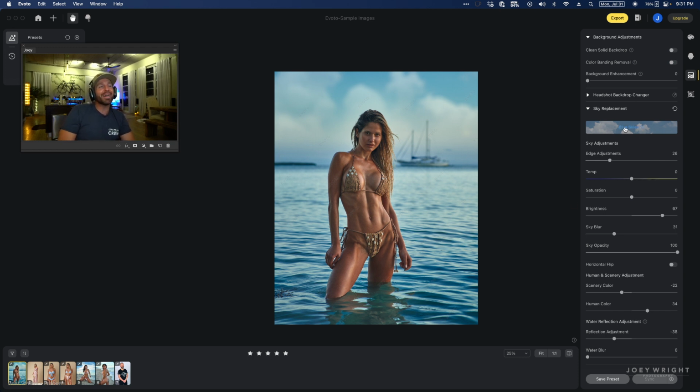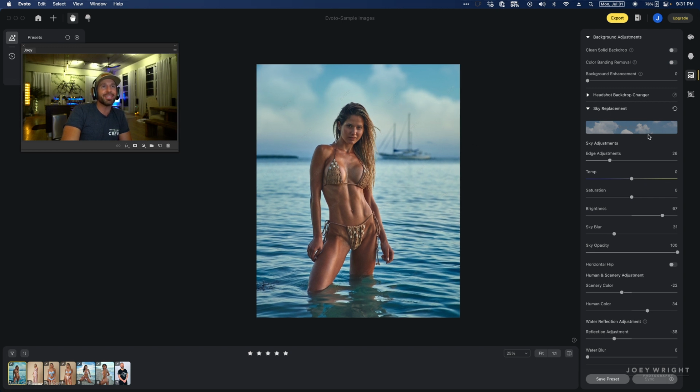Again, my expectations are so low from all the other tools. Like the Photoshop sky replacement, I thought, oh, that sounds cool, and it was like, womp. This actually looks really good.